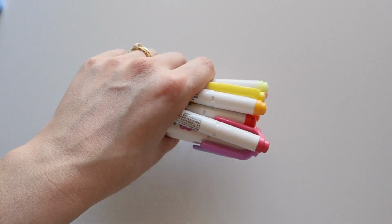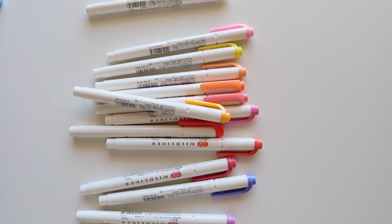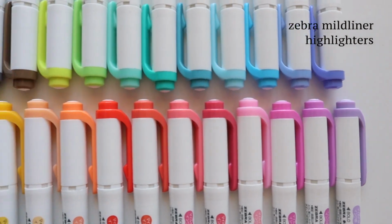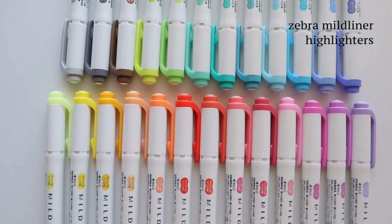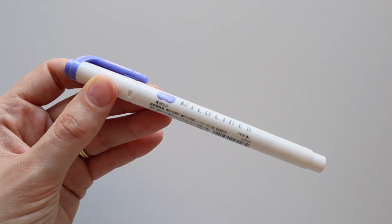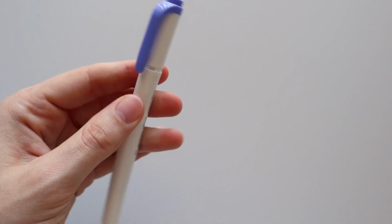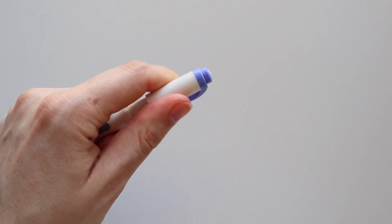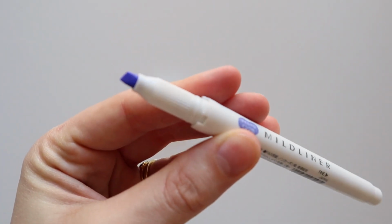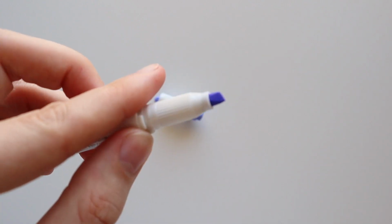If you're a part of the Studygram or StudyTube community and you haven't heard of the Zebra Mildliners, I'd be a little gobsmacked, a little shocked. So these are very popular, and rightly so. The colours they currently offer are gorgeous, and they're more along the cooler / pastel tones rather than your stock standard fluoro highlighters, if that's what you prefer and that's what you're after.